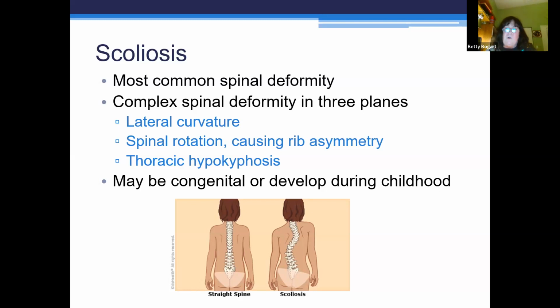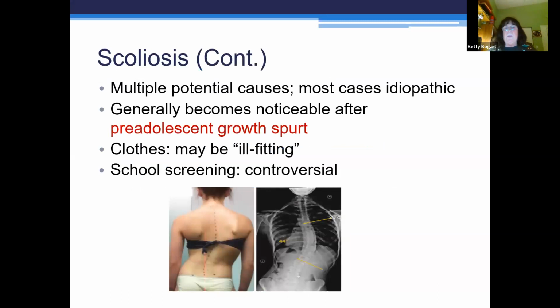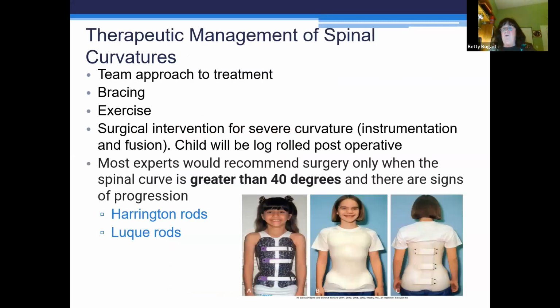Usually it's respiratory issues that make this child have to do surgery. This usually happens right at that adolescent growth spurt. And they're growing so quick, and then you see that curve come right onto them, okay? Now, how do we treat this? Well, remember, you've got an adolescent body image, big deal, right?